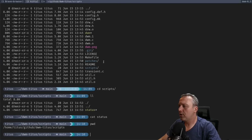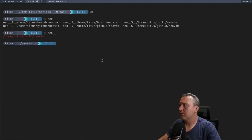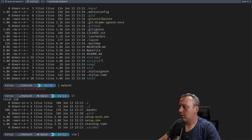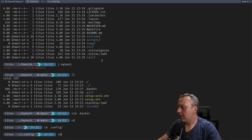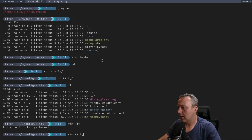So let's close that. Let's jump over to Neovim real fast. And no, that's not where it's at. It would be in my bash, right? Vim bashrc. No, never mind. It wouldn't be here either. I think it'd be under kitty, actually. I bet you it's under kitty.conf.